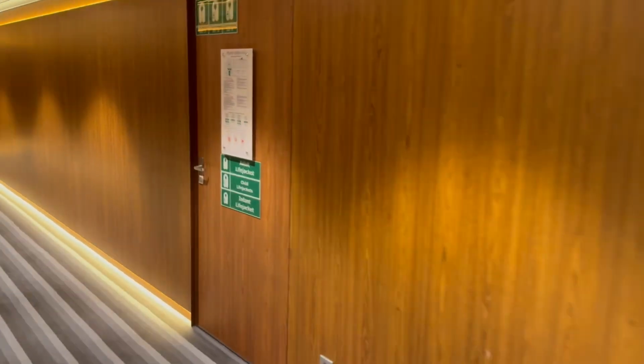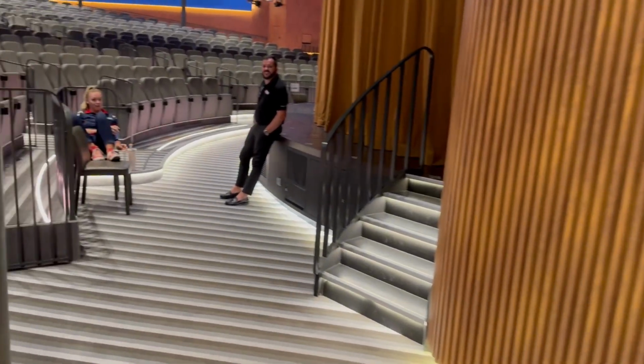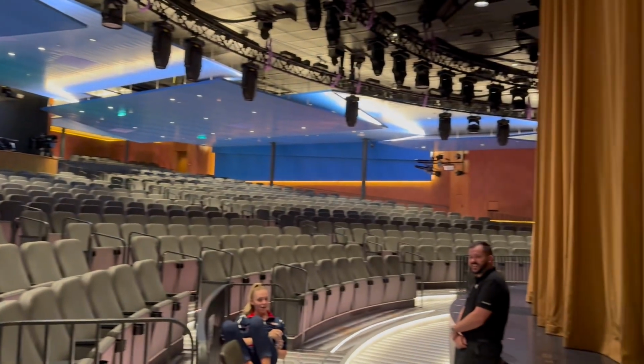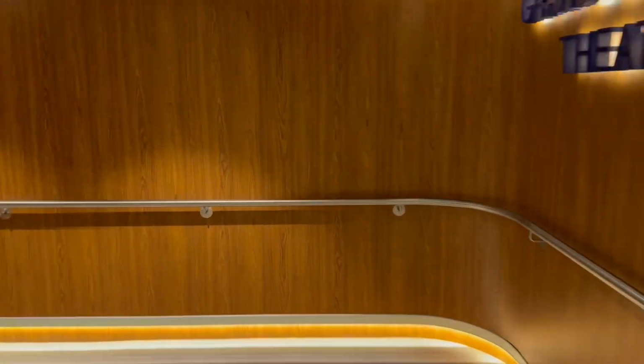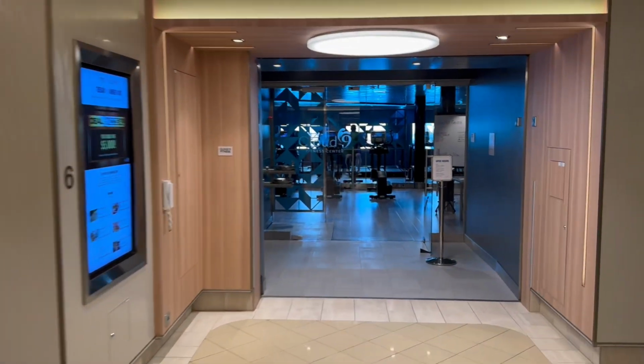We're going to zoom through this hallway really quick. And once we get to the end, we are going to come in on the lower level of the Grand Spectrum Theater. That is deck 6. As we get around the corner here, we are going to see a couple of the playlist performers getting ready for rehearsal. And we see the magnificent Grand Spectrum Theater from the lower level. And we'll turn around and zip right back out of here, go past the Cloud 9 Spa once again.